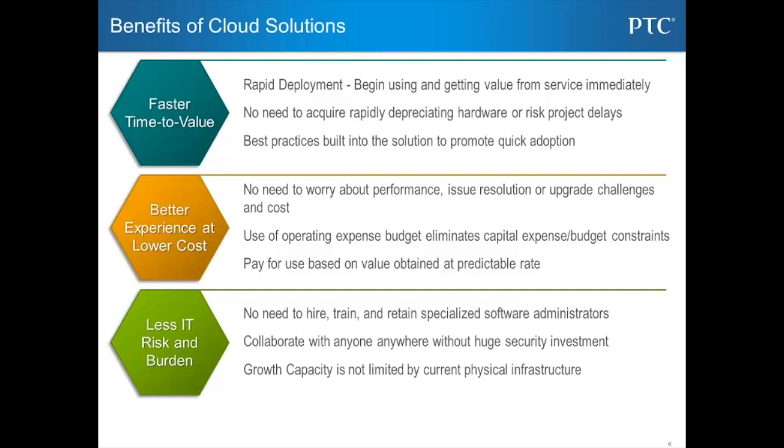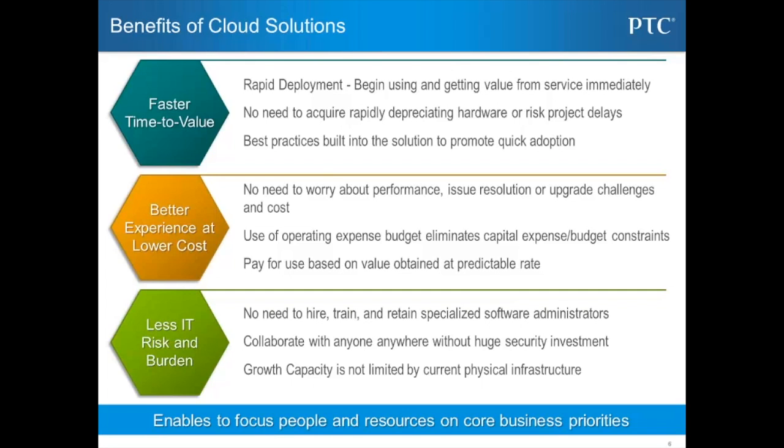And as you're growing, a cloud-based system is going to allow you to grow instantly without any limitations on your current infrastructure for the enterprise system. So bottom line is a cloud-based system is essentially going to enable you to focus your people and resources on your core business priorities rather than on the systems themselves.